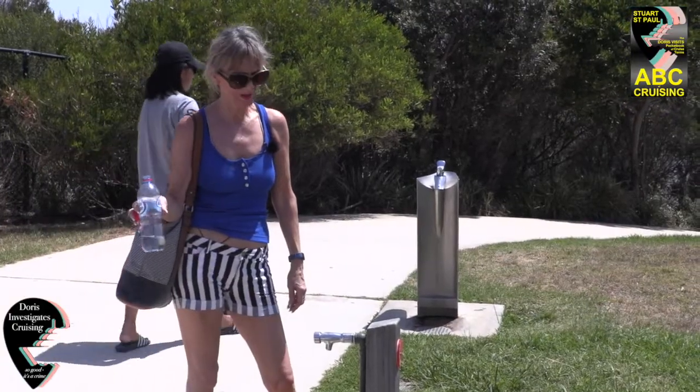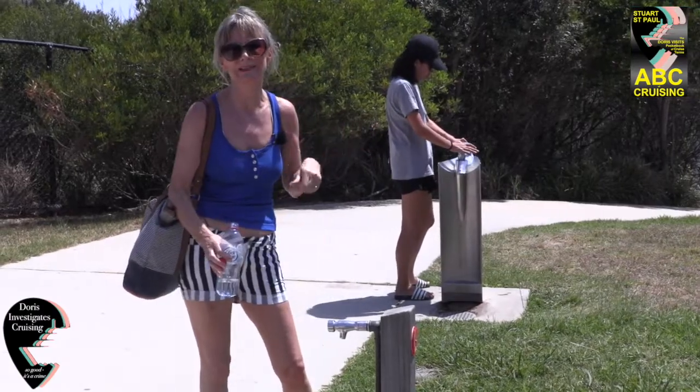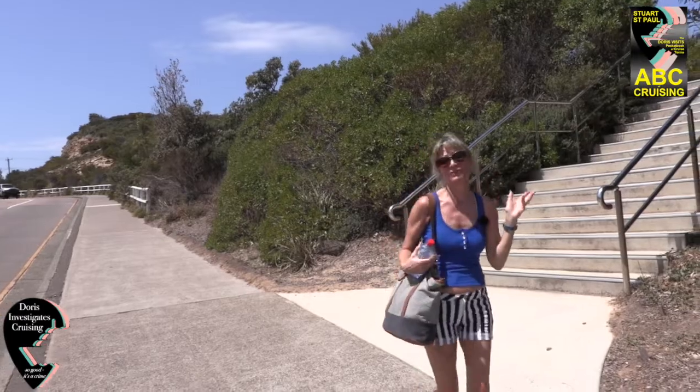Don't forget to take water. There are taps where you can fill your bottles, and there are also drinking fountains along the way. I guess if you'd used the electric bicycle, you'd have avoided the bridge and had a treat.